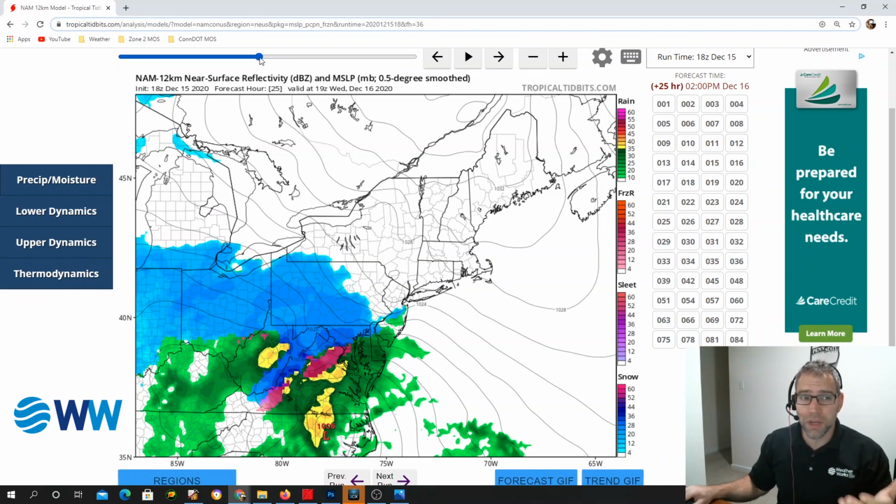But one thing to note about this snow on the front side, it's going to come in rather heavy. So it's not going to be a light snow to start and not a whole lot going on. I think it's going to start rather heavily. You're going to get pavement accumulation rather quickly. So please watch out for that as this moves north.